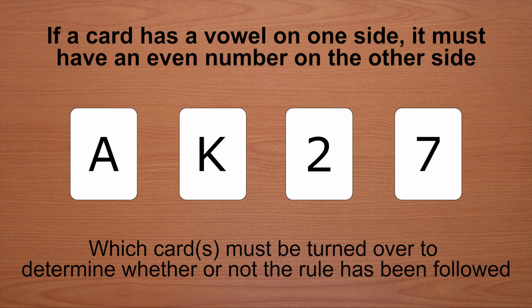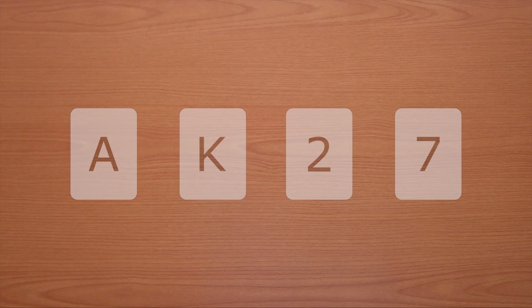I'll give you a few seconds if you want to pause the video and think about it before revealing the answer. Okay, the correct answer is this. The cards which must be turned over are A and 7. These are the 2 cards which must be turned over to assess whether or not the rule has been followed.